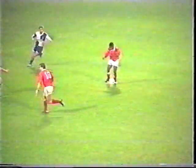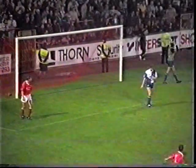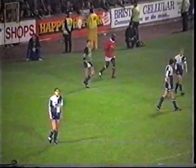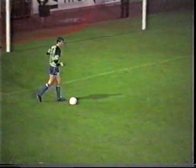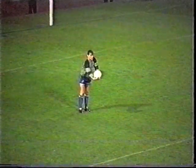Rovers lead on away goals as the ball falls for Junior Bent. It's through to Allison. He's got a shooting chance here. Oh, too high. And another chance goes begging. So certainly there have been chances for City to snatch victory. And Mr. Deakin looks at his watch. Time surely has run out for Bristol City.